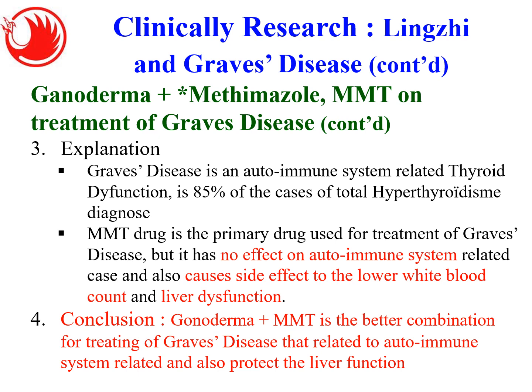So, conclusion, a better combination. Primarily, findings suggest, based on that so-called control group and Ganoderma group experiment, that the combination of Ganoderma and MMT could be a more effective and well-rounded solution for Graves' disease, especially when an autoimmune component is a significant factor. Moreover, it showed promise in safeguarding liver function, addressing a key concern associated with just using the MMT.